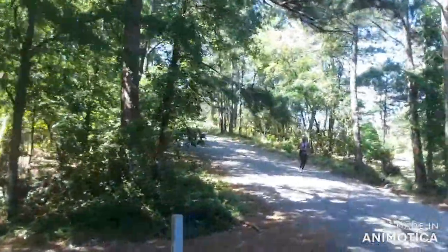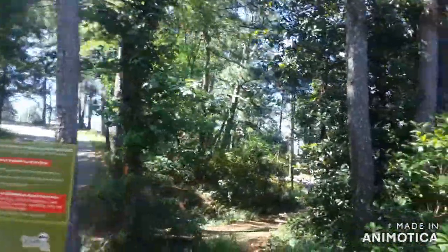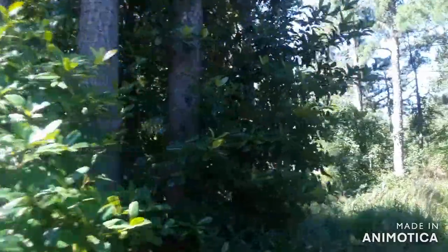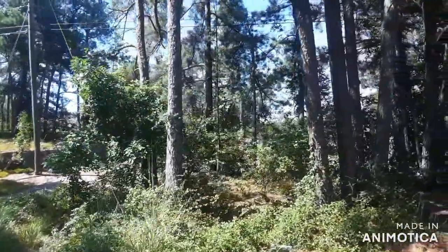Coming up on the Stone Mountain Walk-Up Trail. So, let us show you how many of you guys have done the walk-up trail before? Fantastic. Anybody planning on doing it today?